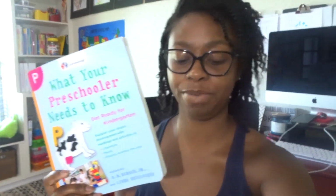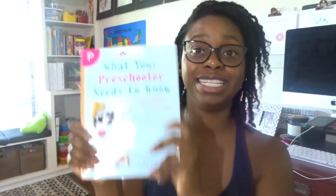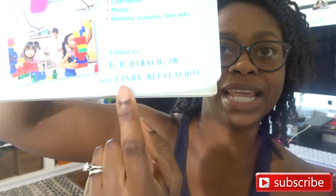Okay guys, so I said that I would do a flip through of this book. I said I would do a flip through of this book, What Your Preschooler Needs to Know to Get Ready for Kindergarten. The book is written by E.D. Hirsch Jr. and Linda, I don't even know how to pronounce her last name, but those are the authors. It supports your child's development with reading and activities in literature, music, history, science, and the arts.